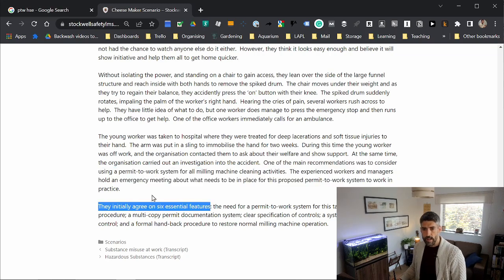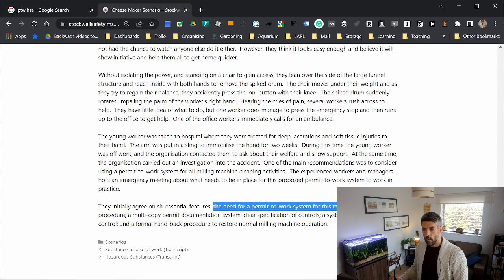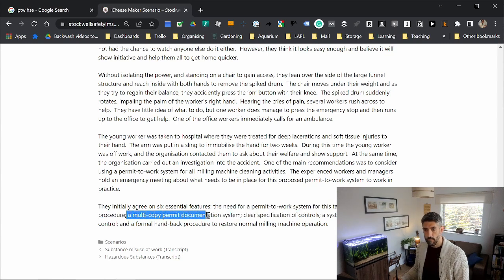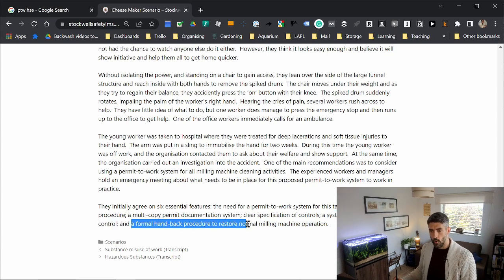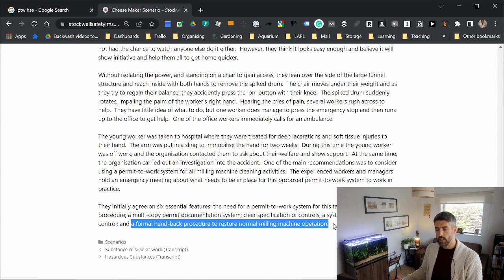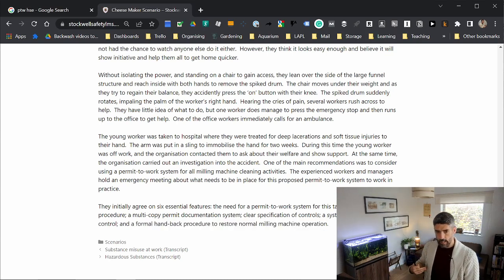They initially agree on 6 essential features. The need for a permit to work system for this task. Second one, a documented procedure, a multi-copy permit documentation system, clear specification of controls, a system of continuous control, and the last one, a formal handback procedure to restore normal milling machine operation. So these are the 6 essential features that have already been agreed. Our task is to suggest 10 additional essential features.